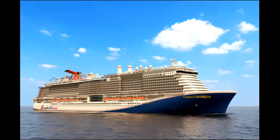So it's a big occasion, and we're going to have a huge celebration, and it's going to actually be introducing our new ship, Carnival Celebration, which will be a sister ship to Mardi Gras. So I'm planning to book this, I'm hoping, because this ship sails on my birthday on March 5th.